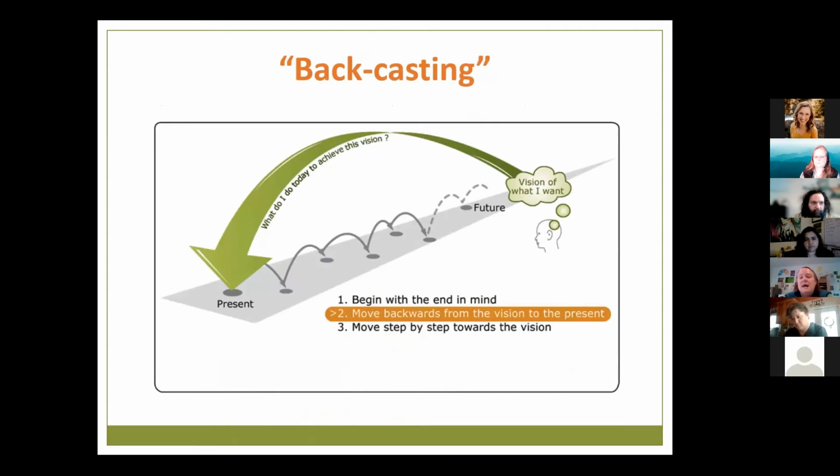So what we've just done is something called backcasting. And that is you begin in the present and you look at the problem that's happening, and then you jump into the future and you say, what do I want for the future? And then you step backwards to develop a pathway to get you from the present to the future. That's how you design your program. You move step by step towards that future vision. And that's why they say that if you don't have that future vision, then you don't know how to design a program. There's nothing that you're trying to get to.